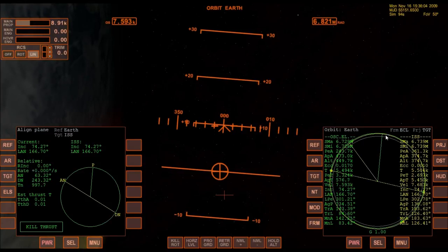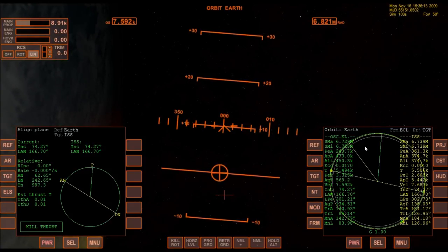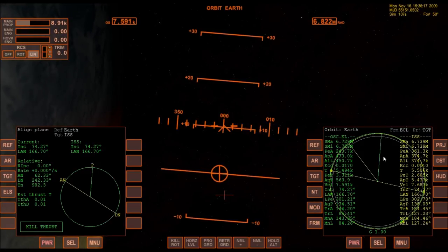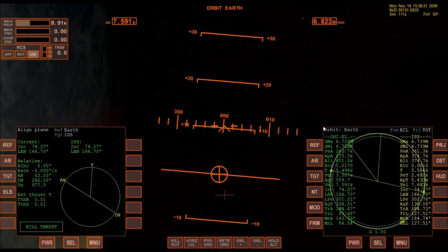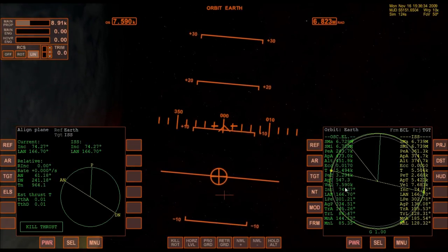And I know when STS-129 launched that Monday afternoon, it wasn't until Wednesday morning that they actually rendezvoused. They spent over 24 hours, I guess that'd be closer to 36 hours, just orbiting the planet. So I'm going to do several orbits to catch up to the ISS. I'm going to use time acceleration.